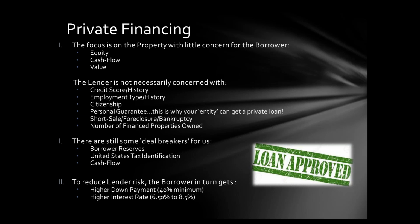Okay, now we get a little bit higher interest rate than you will conventionally, right? So as Daniel mentioned before, if you can borrow conventionally, absolutely do it. Only go private when necessary. So our rates for you guys that are looking to borrow or for you guys looking to lend on the long-term program are going to range between 6.5 and 8.5%.